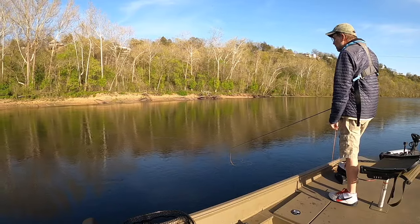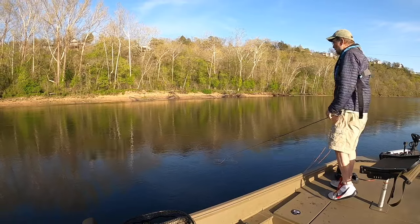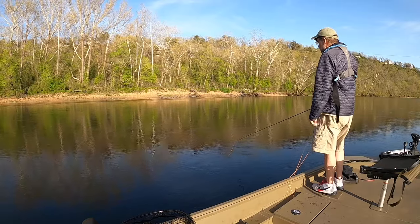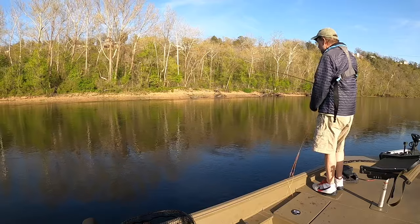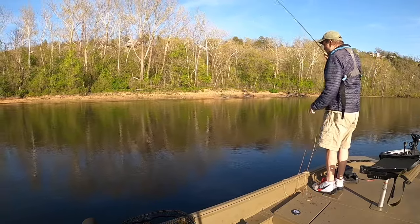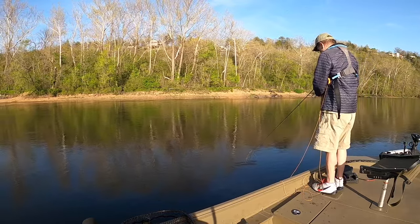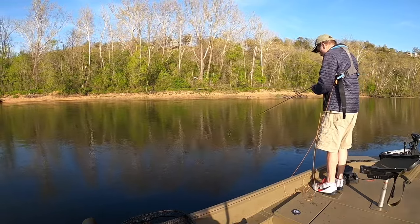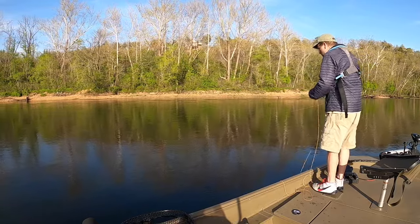Well, it was fun. It worked out. A lot of times you get out here and they've changed the water conditions on you, and if you don't adapt, you're not catching. And I was able to do a couple of things and fish this water very effectively. Like, I could drift a little bit longer because it's really starting to get deep now.